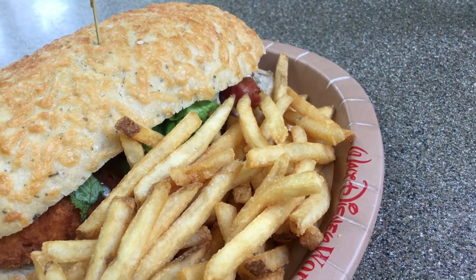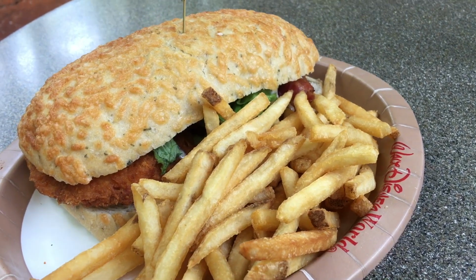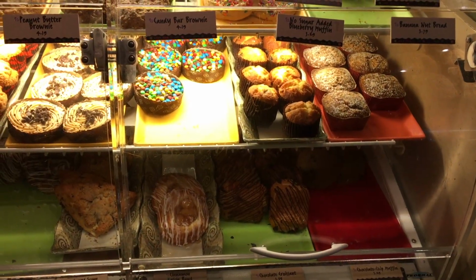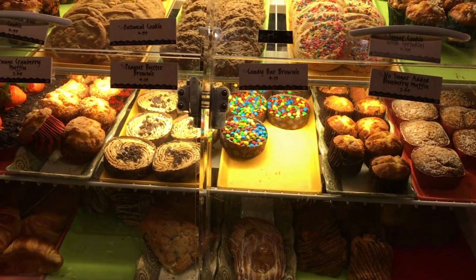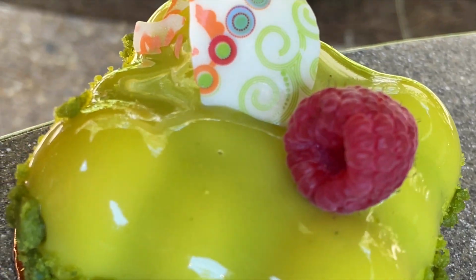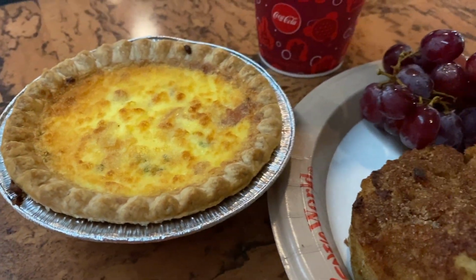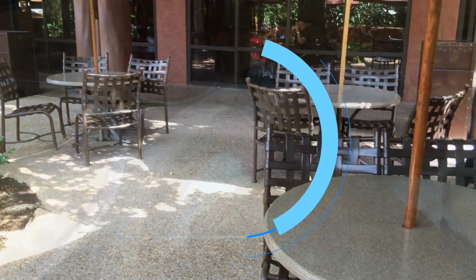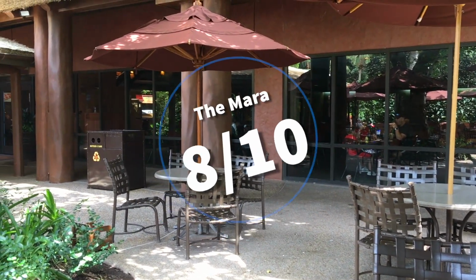Just saying. Pros: unique quick service options, not just a bunch of the same old, and then you do have some of the same old, but you don't always have to choose it. And there's delicious bakery items aplenty. They do a really, really good job with some unique bakery items here. Cons: it is out of the way for a lot of Disney guests. If you're not staying at Animal Kingdom Lodge, you're not going to just randomly pass by it on your way someplace else. It's a destination place. And there's a limited selection of kids menu options. Overall though, this is an 8 out of 10.